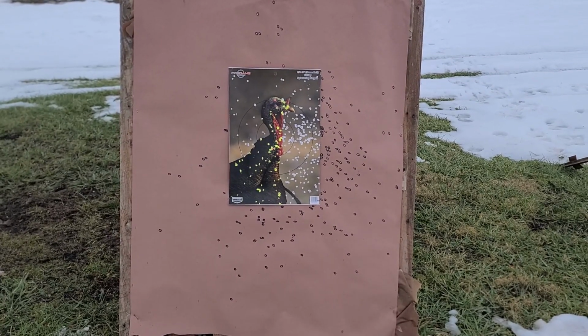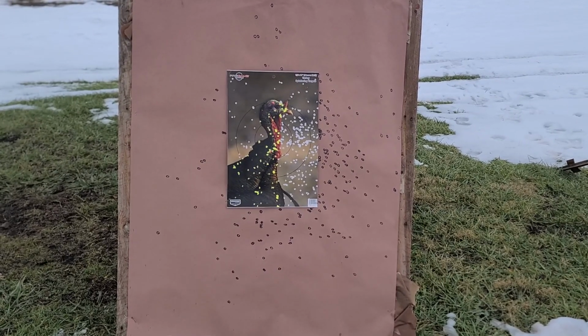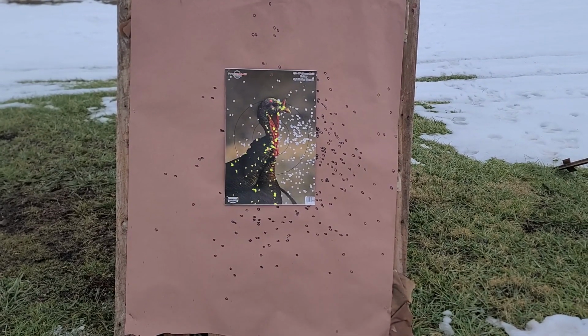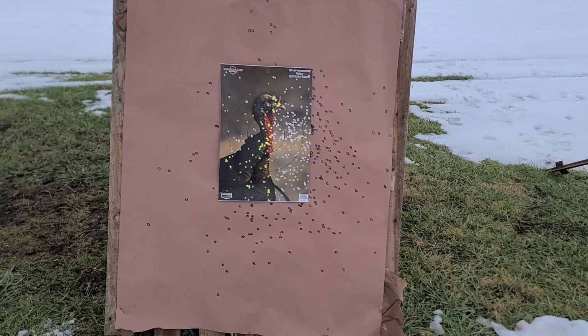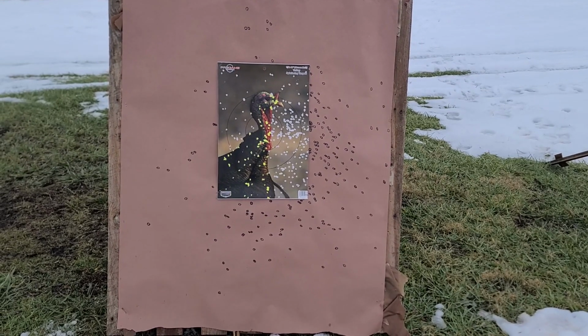So for just a debut starting point for us anyway here on this channel with these Longbeard TSS 8 shot, I think we're at a good starting point. It's a very usable pattern the way it is. I wouldn't hesitate to take that out on a turkey hunt, but I definitely think we can dial it in a little bit.